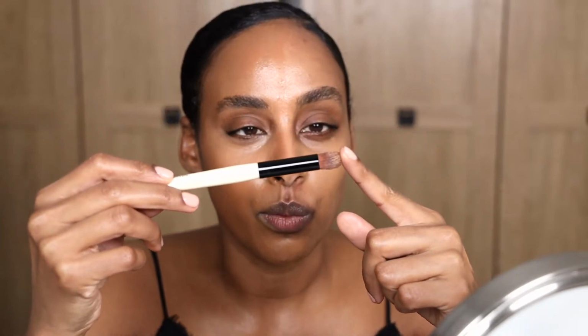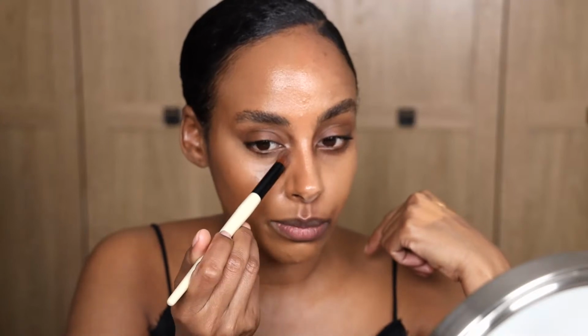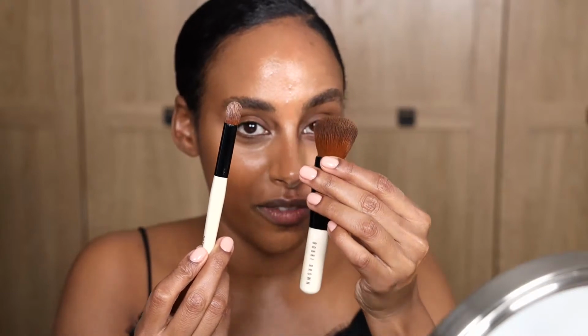It's all about building up the coverage. You don't want to do too much because it's hard to remove the product, so it's better to just build everything up. So we see that? This is the Bobbi Brown Full Coverage Touch-Up Brush. I've been using this pretty regularly with this product. I think this brush works really well because it's so dense and this product is such a full coverage product. It needs something that's going to be able to move the concealer. I wouldn't use this concealer with a super fluffy brush. You need something dense. And this is almost like a very small version of the full coverage brush.